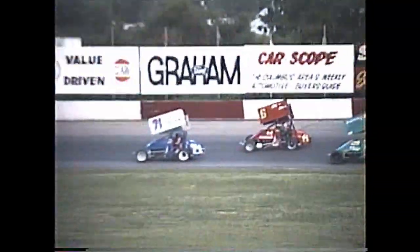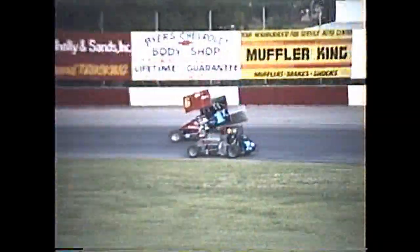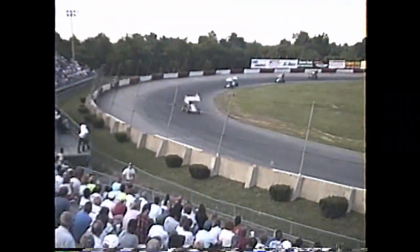And Clay Kime, the leader in 22. Rice sideways off the 4th turn. Bill Kralik moves Dave Rice up the track. He'll take that runner-up spot. Clay Kime will get the halfway signal this time around. Kime from Fremont, Ohio, on a roll.